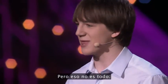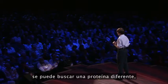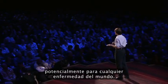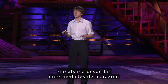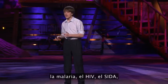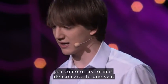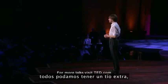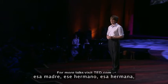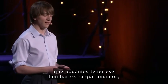But it wouldn't stop there. By switching out that antibody, you can look at a different protein, thus a different disease, potentially any disease in the entire world. So that ranges from heart disease to malaria, HIV, AIDS, as well as other forms of cancer, anything. And so hopefully one day, we can all have that one extra uncle, that one mother, that one brother, sister. We can have that one more family member to love.